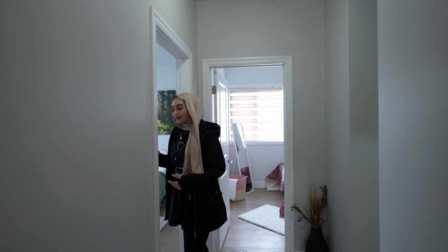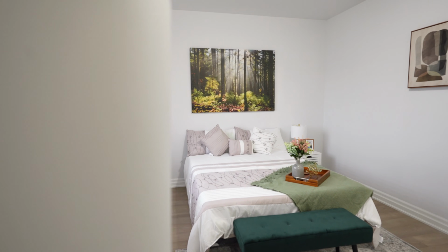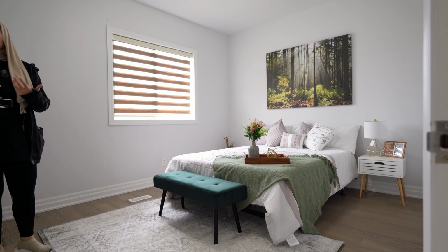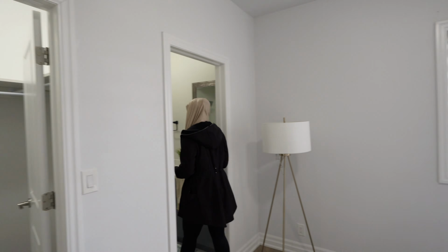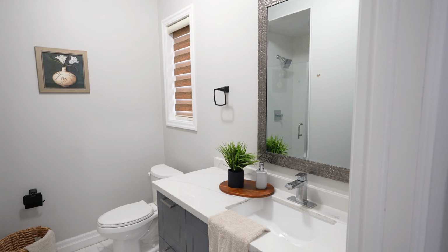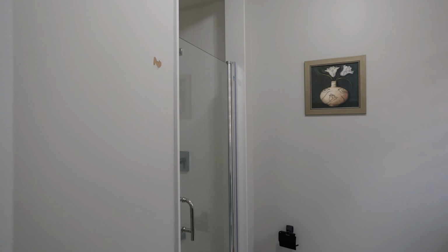First, let's start with the big one. This is the master bedroom. Again, the ceilings are so high. A big window brings natural light, and we have its own bathroom with a stand-up shower. The cabinets look amazing, and I like the colors, how they match with the flooring. And also you have your stand-up shower right there.